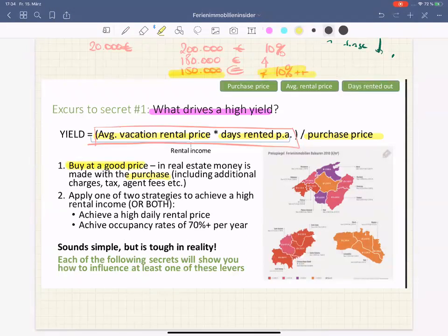Also, the next one. That was just the purchase price. But now let's go to these two friends here. On the one hand, you can go for a high daily rental price, and the other one is to try to rent it out as many days as possible over the year. And that's about it. That's your key to a high yield. But what sounds so simple is really tough in reality. And that's why we have the following two secrets that will help you get a good yield based on these formulas. So let's move on.